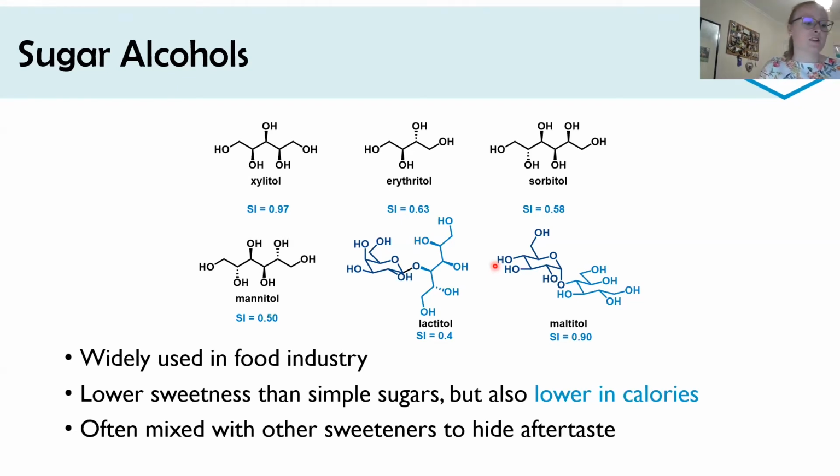But it's also used in combination with other artificial sweeteners, which can be really important because it can hide the sort of sweetener aftertaste that other sweeteners can give us. And we'll see a few of those sweeteners in a little bit. Sugar alcohols do occur naturally, but normally the sugar alcohols that are put into food as a sweetener are actually made by just hydrogenating sugars.